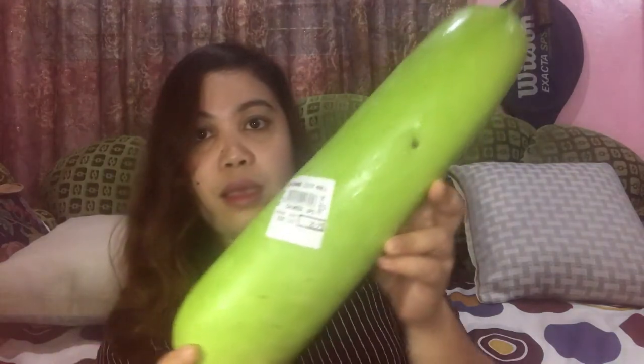Next one is Chinese opo. Medyo malaki siya. And this cost 26 pesos and 25 centavos for 1 kilo and 312 grams. So mura lang siya. Next one, random lang po ito. Calamansi, 14 pesos and 70 centavos for 368 grams.